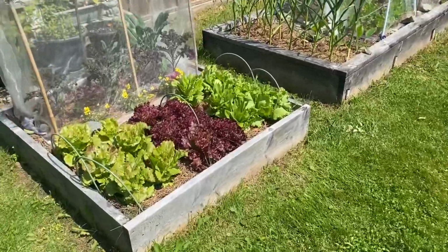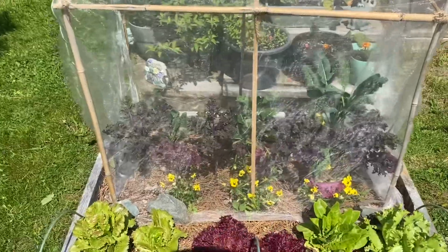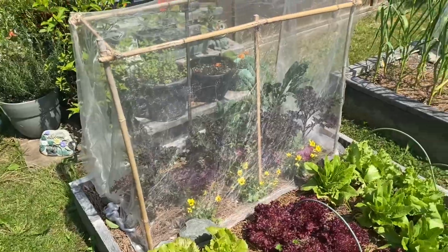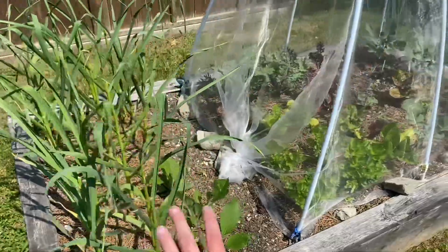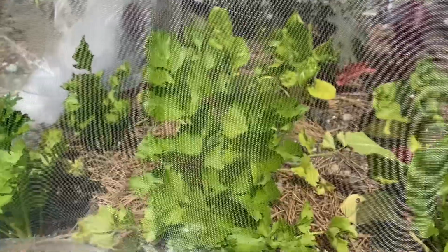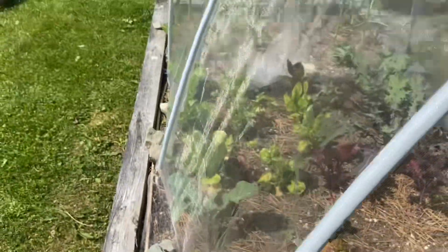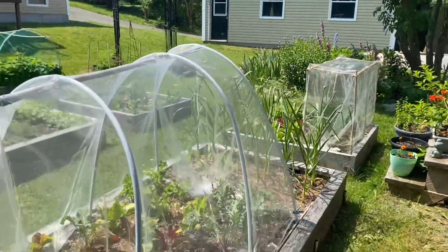So my lettuce bed looks great. My kale is looking really good. I cover my kale to keep the cabbage moths off them because they just destroy my brassicas. I've got leftover garlic, a few flowers in here, and I've got some celery, Swiss chard, more kale, and I've got broccoli, which I'm hoping is going to produce. So it's all looking really nice in here.